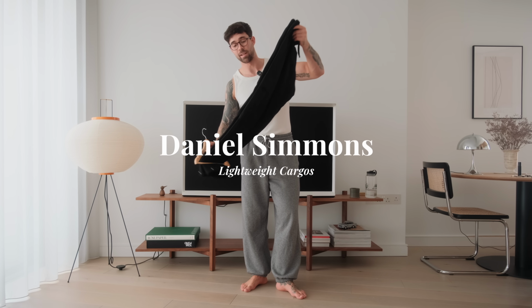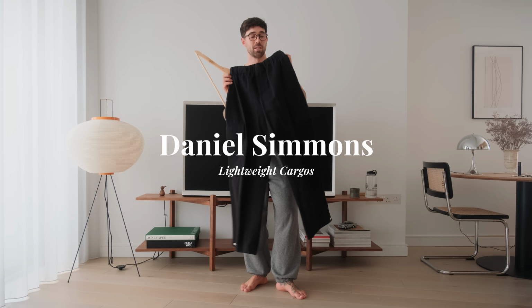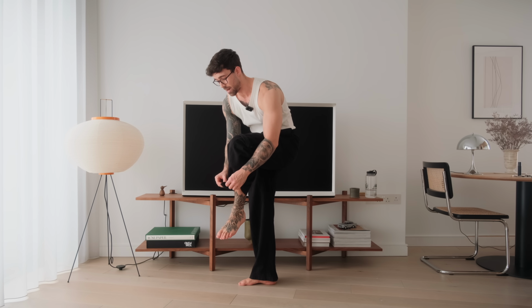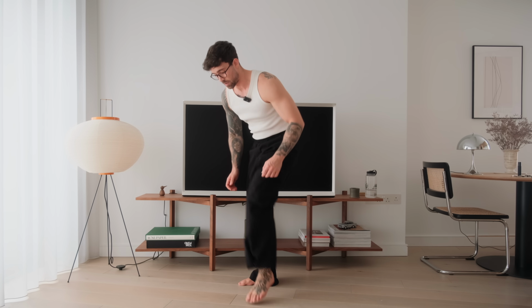So I'm gonna start with these linen cotton blend cargo trousers, which are a sample from my own line. What I really like about these is that you still get that cargo trouser effect, but because of that cotton linen blend, they're a lot lighter and a lot more breathable. I also added buttons on the bottom, so you can have a slightly more tapered look.